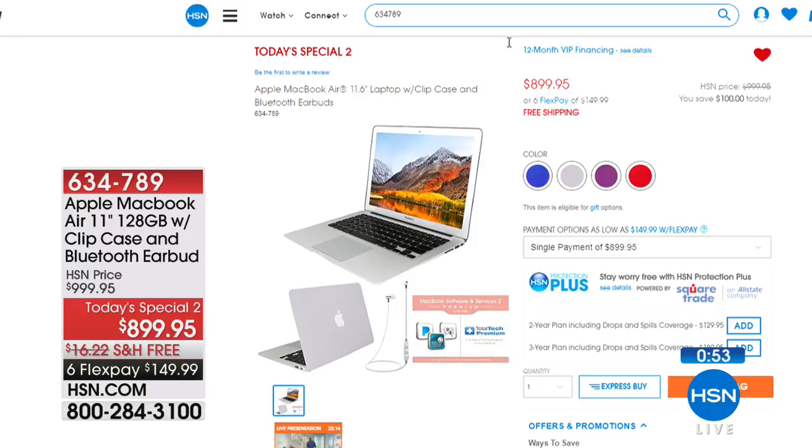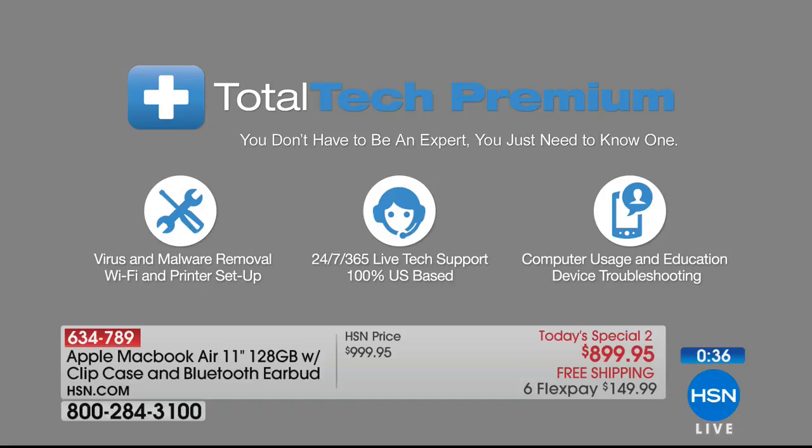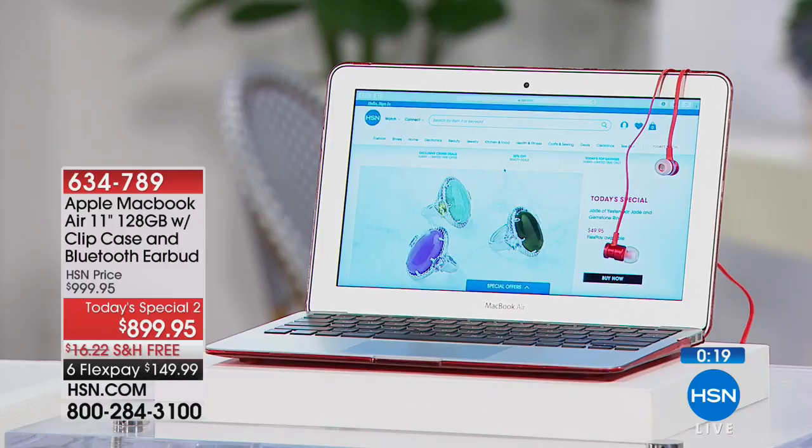Okay, MacBook is available. And when do you get MacBook, any Apple products on FlexPay? This is our today's special 2. We're taking $100 off. And this is great for back to school. Ultra slim, powerful, lightweight, portable, Intel Core i5 dual core processor. Total tech support for 5 years. This is US based, 24/7, 365 days out of the year. You can call on the phone, you have chat, and you have the web that you can get assistance anytime you need it, 365 days out of the year for 5 years.